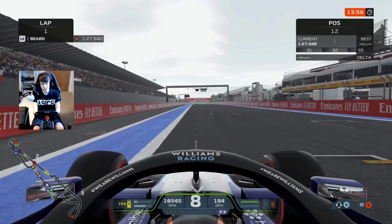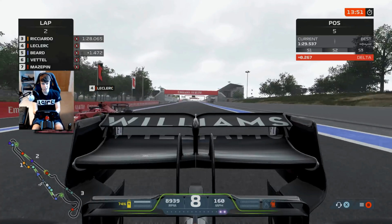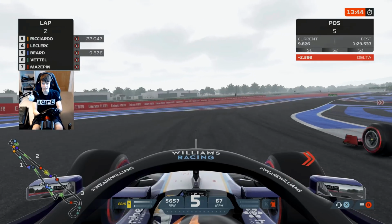DRS activated. Is it going to be a sub 29? No, it's not. We pretty much matched Seb's time there, as Leclerc slots in just in front. But yeah, Charles Leclerc not happy with me by the looks of it, and we'll jump out of the way.